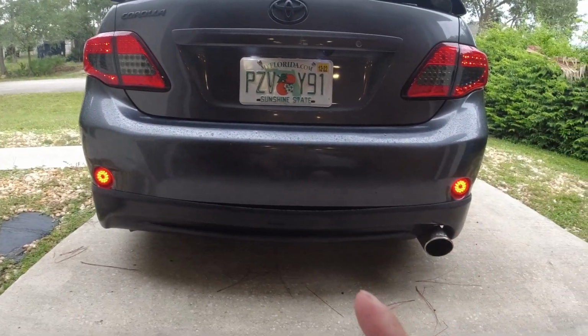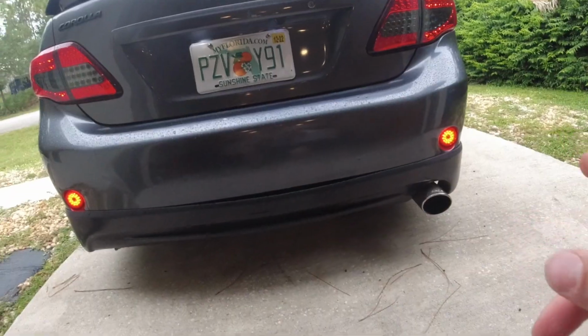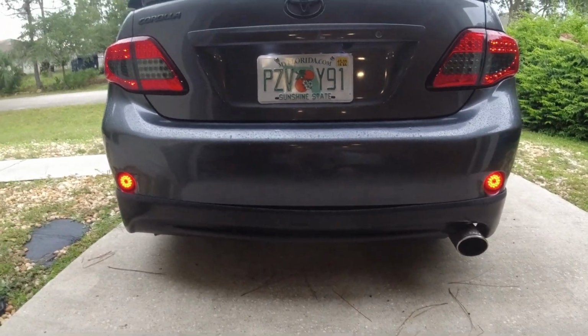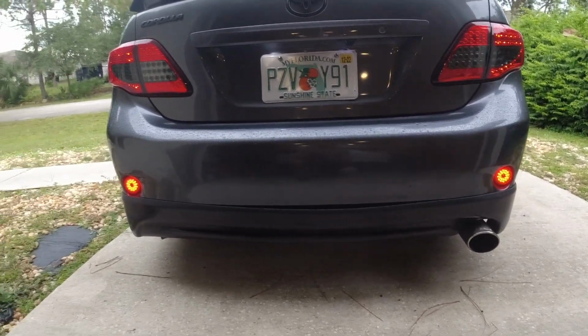They're really bright, and they act as like a fourth brake light, I guess, because you got your third brake light, you got your brakes, and then you got this. So they're really nice, and you hook them up to your brake lights, and they add an extra protection, so people will hopefully notice you.